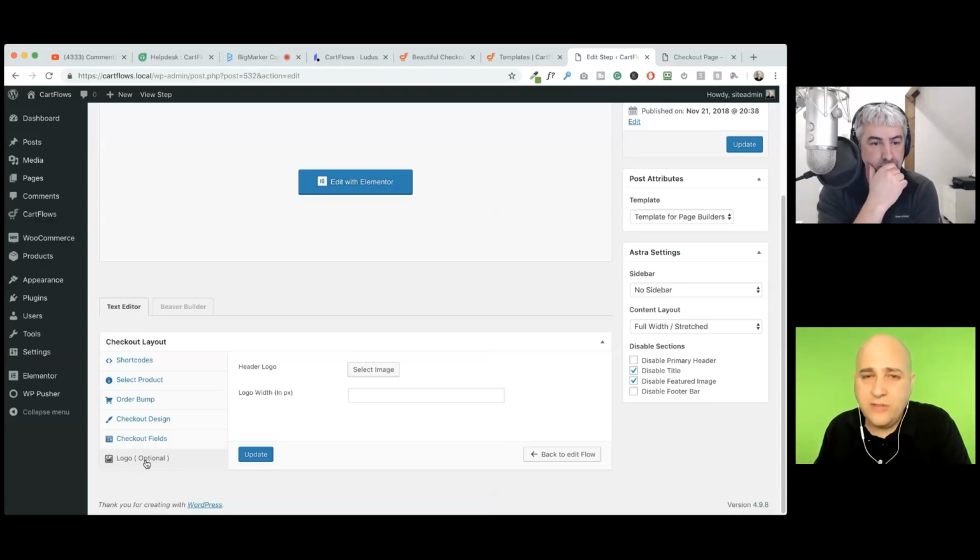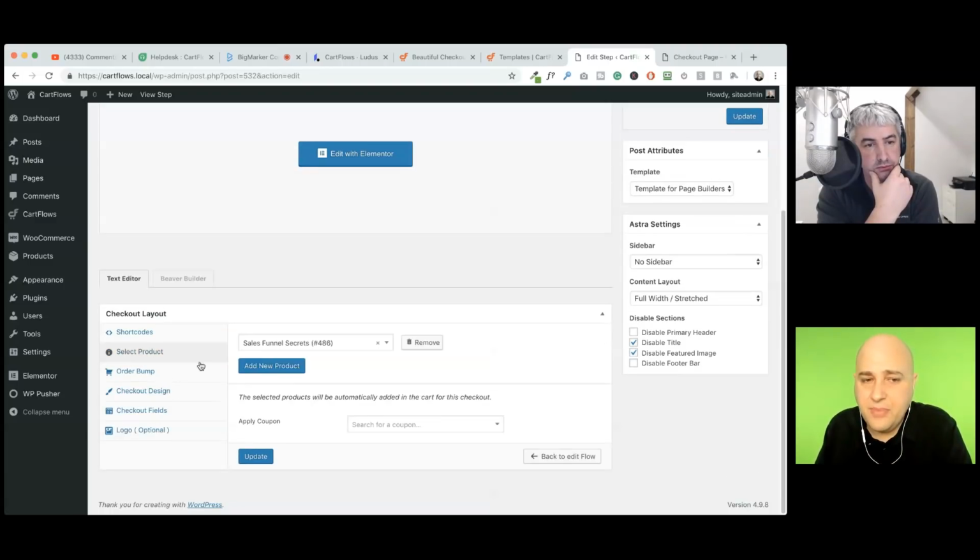This is only for people that aren't using a page builder. If you're using a page builder, you've got total control via your page builder. So this might be good to just add a logo at the top. That's just there, maybe Gutenberg users.